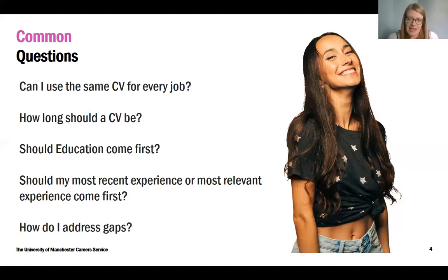Now, we're asking here about, should we break your experience into relevant or recent? And it's important that you always keep it in reverse chronological order, but you can have this in 2 different sections. So a relevant section working in reverse chronological order before moving on to your other work experience in reverse chronology.